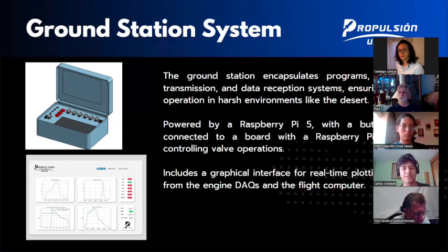Additionally, for data reception via LoRa radio, we have developed a graphical interface to plot in real time the data received from the engine, DAQ system, and the flight computer. If you want to know, this graphical interface has been developed with Python and the Flask framework for the backend, and we use JavaScript with the Vue.js framework for the frontend. So the main idea is to have a very strong system to make sure that everything goes well in harsh environments.